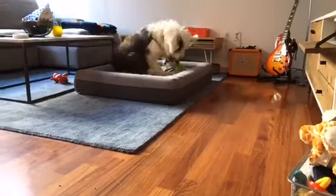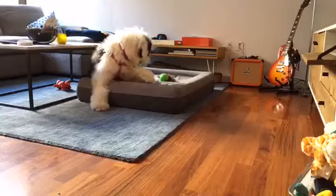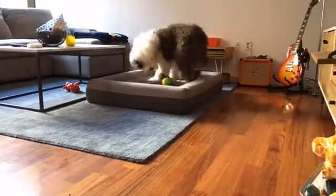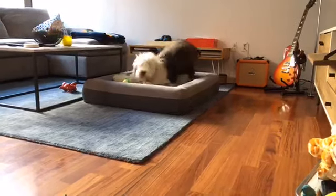A few people are saying she's a pretty big puppy. Do you know how much bigger she's gonna get? She's actually a runt, so we think maybe 60 pounds. Right now she's about 40.